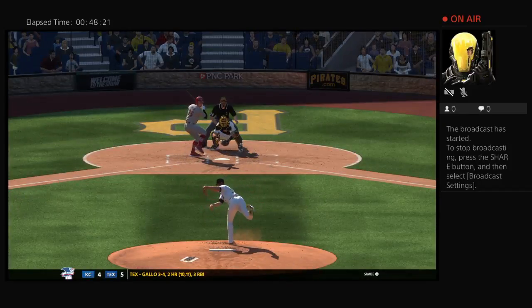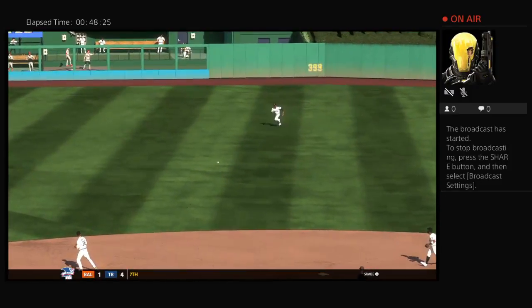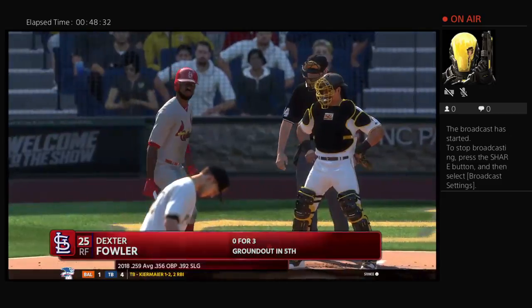Well, that's got to be frustrating right there. You execute a nice, good pitch right there. Batter's able to get a little lucky, stayed through it, caught it off the end of the bat. Not his best swing, but he's able to find a hole in the outfield.